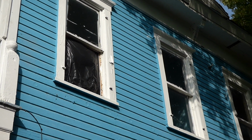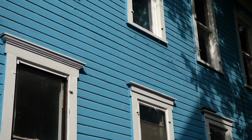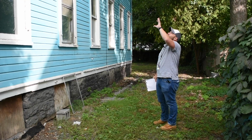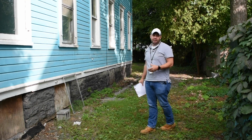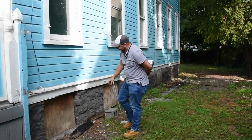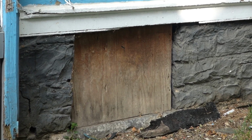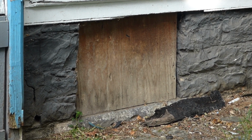It does run on the second level of the porch too. It looks like there was some sort of action taken to correct it, but I wouldn't pass that because you do have points of entry for wildlife. You do have basement windows that do have boards on them. I'm looking to make sure they're weather tight. That does actually go for a good fix.